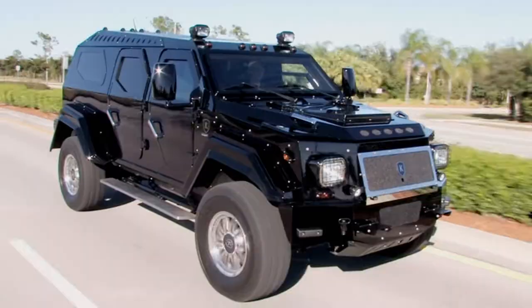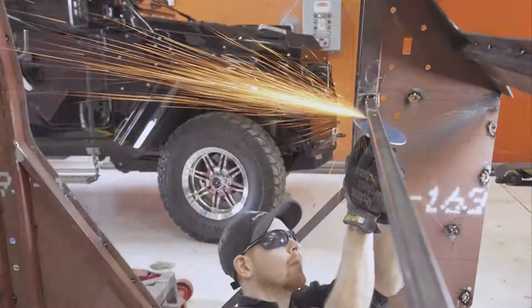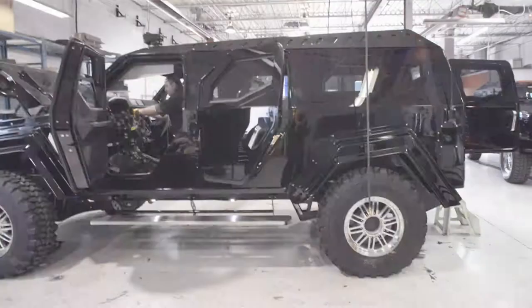From the time that a client places the order to the time that they receive their Knight XV is about an 8-month process. And during the process, what we do is we invite the clients into our production facility in Toronto to view their actual Knight being built at various stages. And if they can't make it, we're constantly in contact with them. So we're sending them photos of their Knight being built in the process. So it's very exciting for the client to know that a bespoke luxury armored manufacturer will go ahead and take these steps to engage with their client at that level.